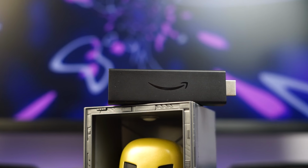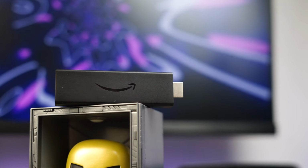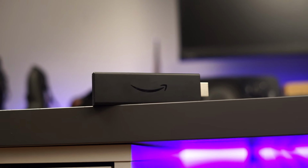Firstly though, let's take a look at it. I always like to stop and appreciate the looks of a piece of tech that I buy, you know? I like to observe the beauty of good product design. But really, I mean, damn, there's not too much to look at, is there? It's a black brick with the soulless Amazon logo on the side and the end of a HDMI cable attached to it. Not too much to appreciate here on the outside.